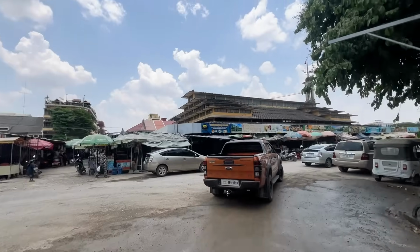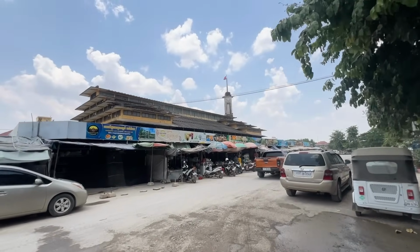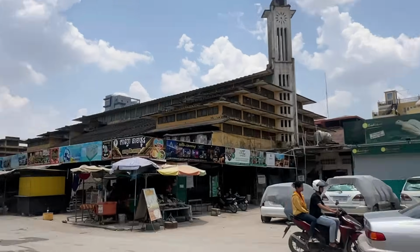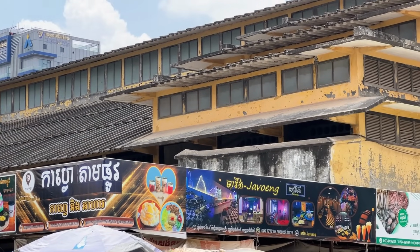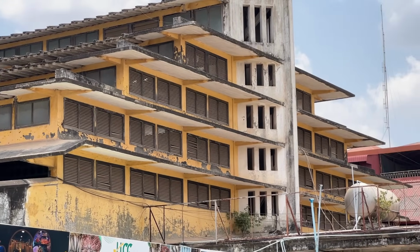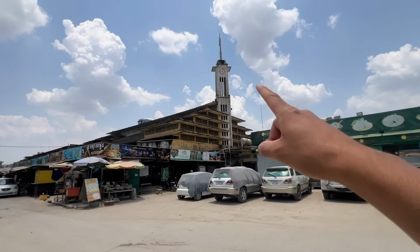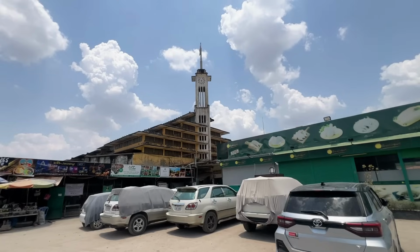And this is the central market. They don't really maintain it well, but I can see that they have priorities over here. I can imagine that there's just not enough funds to maintain this building at the moment. Sad enough, beautiful building. Hopefully they're able to maintain it before that one starts falling apart.